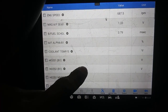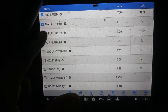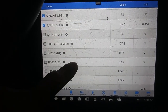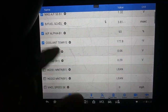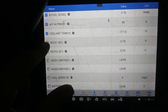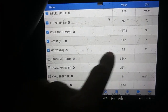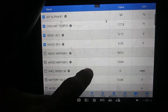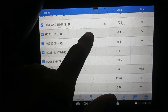So let's see here. This is current live data right now. We're at 700 RPM. Here's our mass airflow voltage. We're not driving, we're idle. So here's our milliseconds for the fuel injectors. Current temperature is 177 degrees, and air fuel ratio alpha, bank 1, that should be just short term, is at 95%. Here's our HO2 for bank 1. We're lean, you see that, and HO2 for sensor 2, this is also a little lean. But here's our switching, which is going to reflect the readings here.